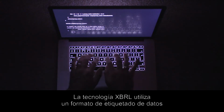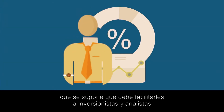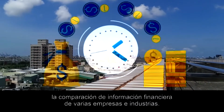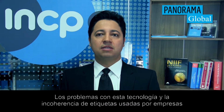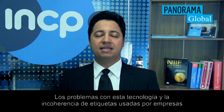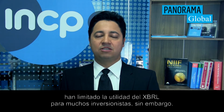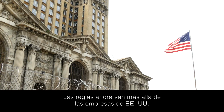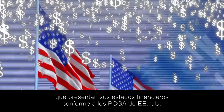XBRL technology uses a data tagging format that is supposed to make it easier for investors and analysts to compare financial information across companies and industries. Problems with the technology and the inconsistency of the tags used by companies have limited XBRL's usefulness to many investors, however. The rules now go beyond US companies that file their financials in US GAAP.